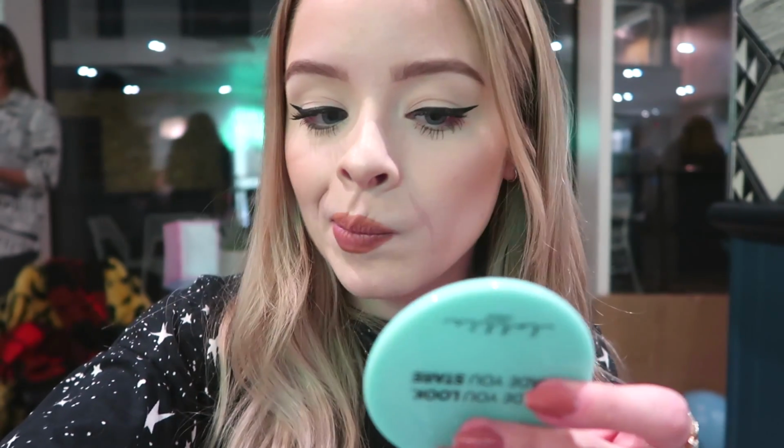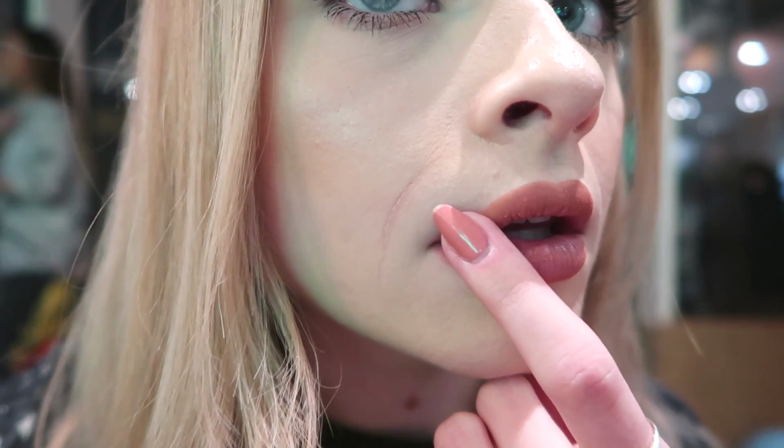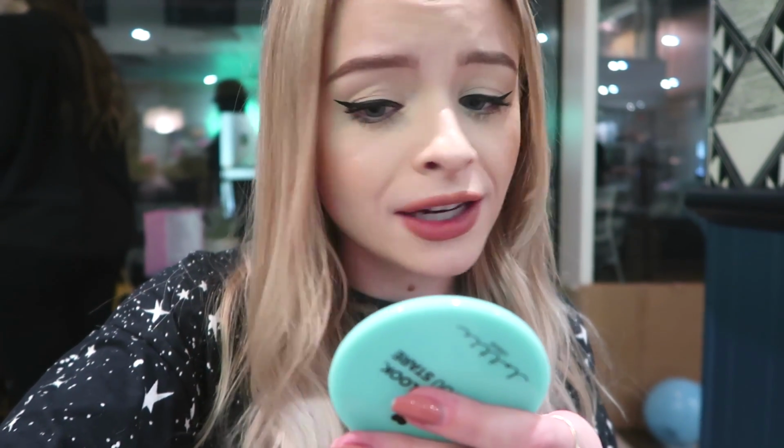So it's 6:30. The foundation has been on 4 hours, and I just looked in the mirror. My smile lines, I don't think have ever looked this bad in a foundation. Look at this. It's only been on for 4 hours. And I feel like my nose looks extra pory, and it's already starting to go oily. So far, I'm not going to lie, I'm not too impressed. I think it just looks a bit too thick and cakey.